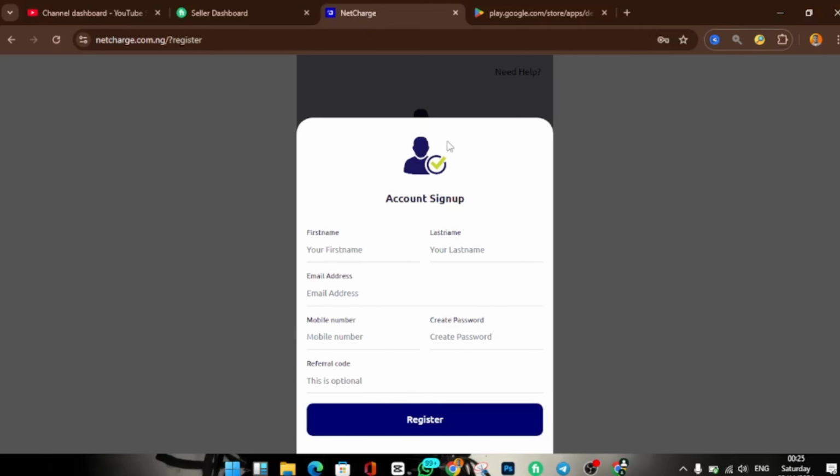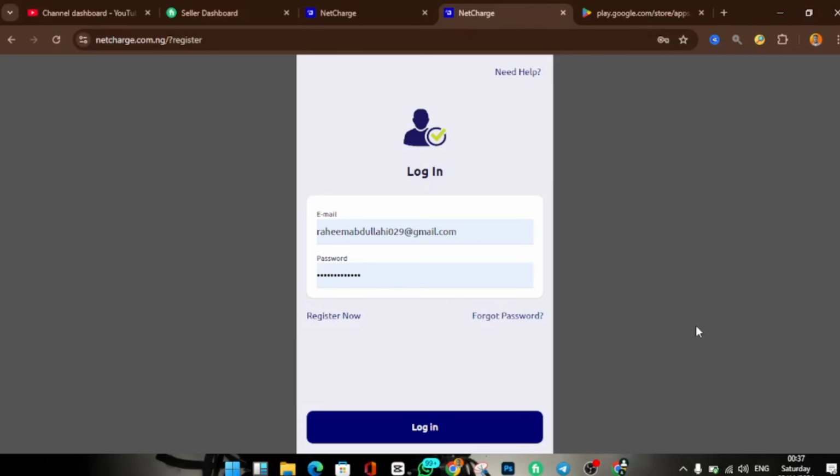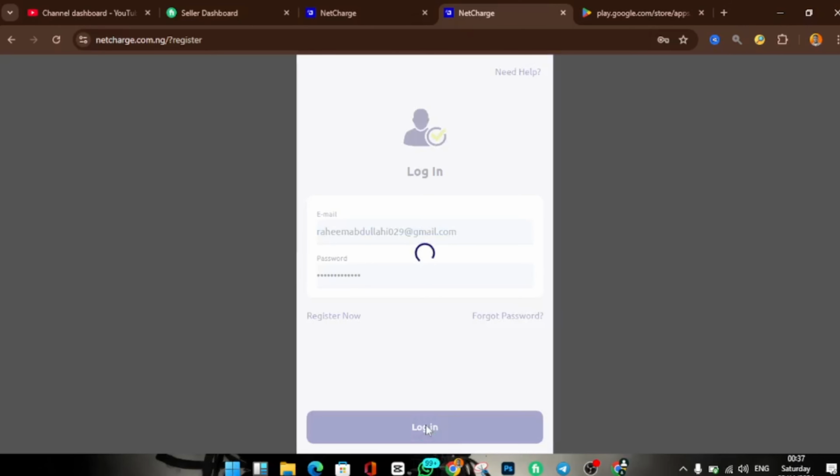A code will be sent to your mail, the mail you input on the email address field here. Then you input the code. Then you will have to set a 4-digit PIN. But for the sake of this tutorial video, I'm going to be logging into my own personal account, which needs your email and your password. After inputting this, you click on login.